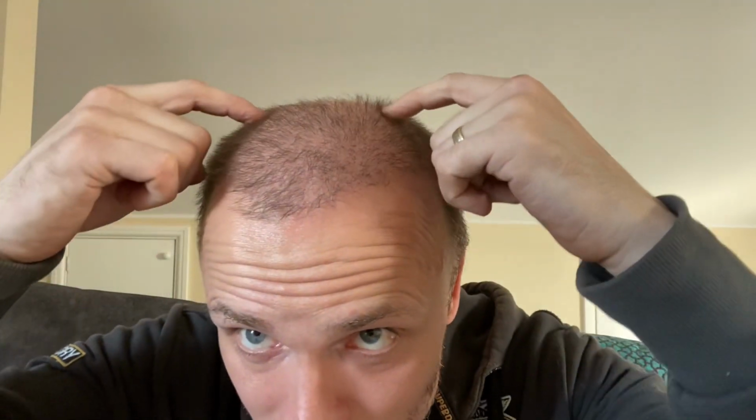Let's have a look at what it all looks like, just a bit of a close-up so you can see how it's growing. So if I come a little bit closer, you can see where the transplanted hair is. The transplanted hair was pretty much all the way from here, all the way back to there, and all the way around here, which didn't have much hair at all. So given that, I'm quite happy with the results.